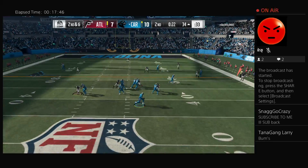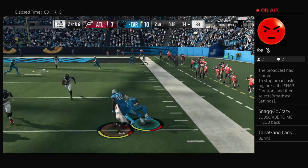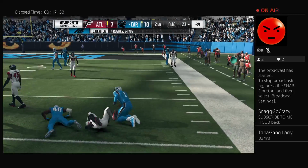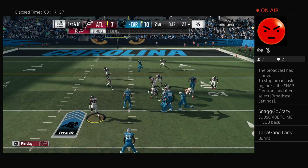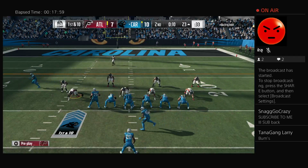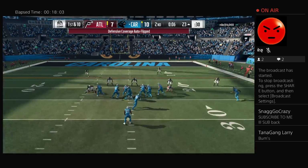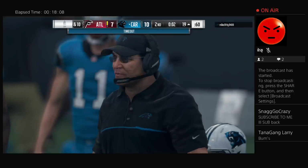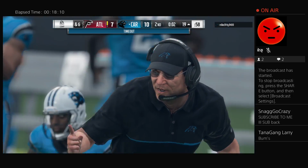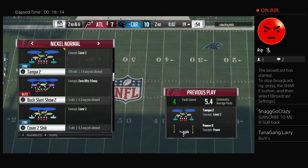To throw on 2nd down is Newton. Flushed out right. And some space here. And brought down, but not before they're inside the 25. Newton able to use those legs and get past the marker to pick up the first. Newton turns and hands to Stewart. And he's going to fight his way forward here for a modest gain. And we're going to get a timeout with 2 seconds remaining in the 2nd quarter.